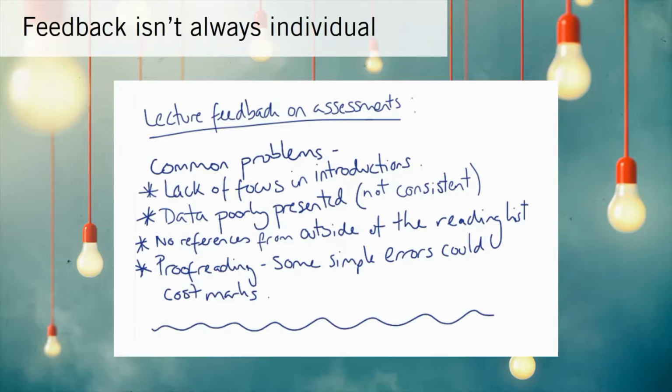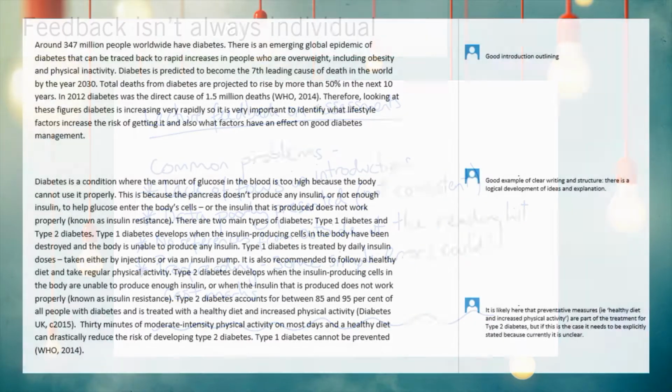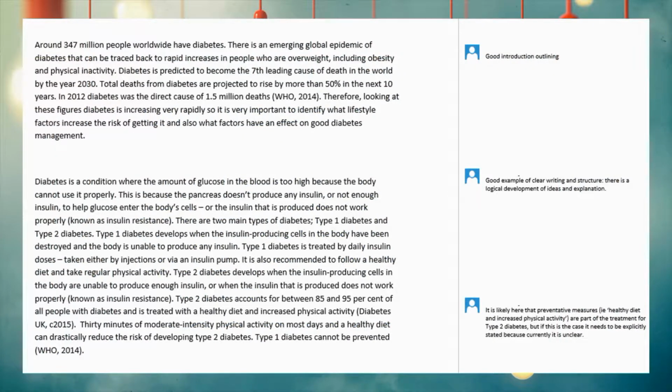Getting positive feedback is always nice. It's a good tip to keep a note of what went particularly well in your work and to keep a record of this. You might try to identify what was particularly successful about this work and how you could achieve this again in the future.